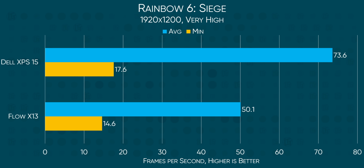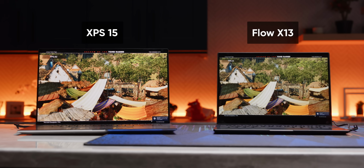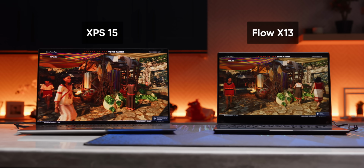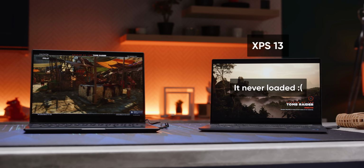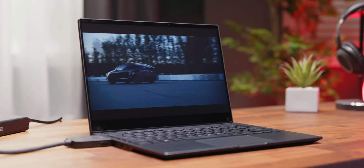Where the Flow X13 didn't do quite as well though is GPU benchmarks. The 1650 Ti in the XPS 15 outpaced our 1650 Max-Q on the X13 pretty easily. But the experience wasn't that different. We're talking 1080p medium to high details. The same can't be said of the XPS 13, which, if you think about it, is a way fairer fight. So yeah, the Flow X13 punches well above its weight class for power, particularly in the CPU department.